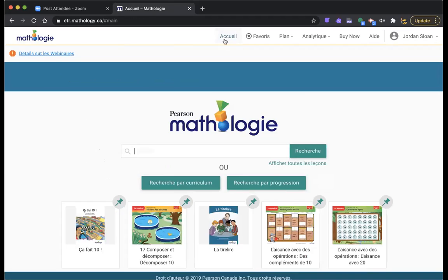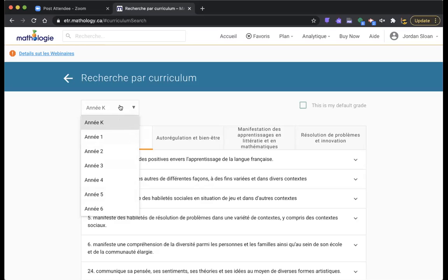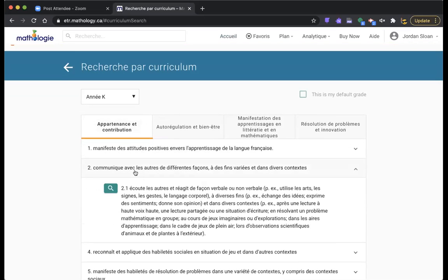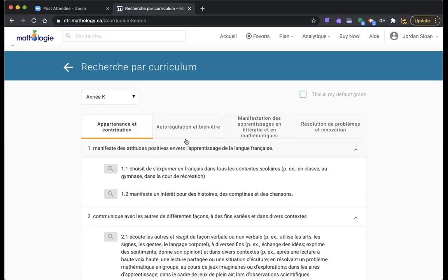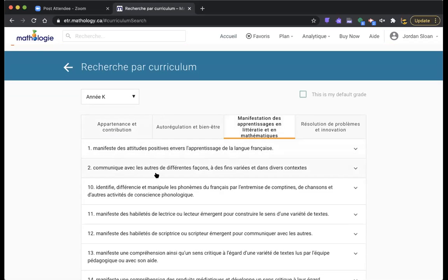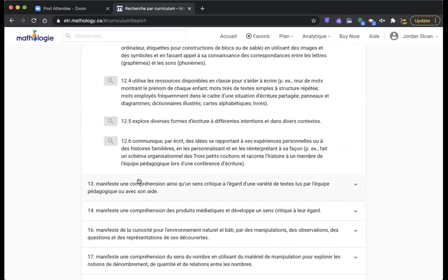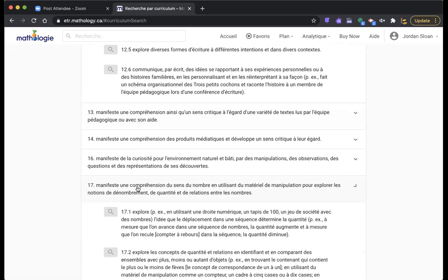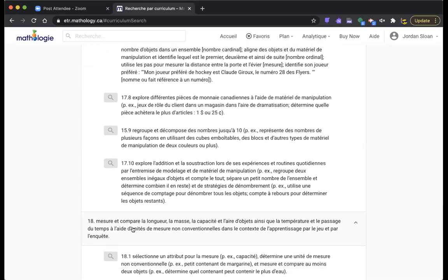If I go back to the home screen, I can put all the lessons up. So afficher toutes les leçons, that'll show me everything, and then I can do that search from there. I can also search by curriculum. So if I click on here, I can choose my grade, so kinder all the way up. And as I click on, I can see all of my expectations, and I can see these little magnifying glasses, and I'm going to see what goes with kindergarten curriculum here. If there is a math concept in there, then I'm going to find that link right away. So I would just click on the magnifying glass and it would take me there, right?